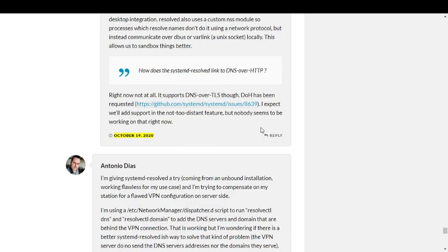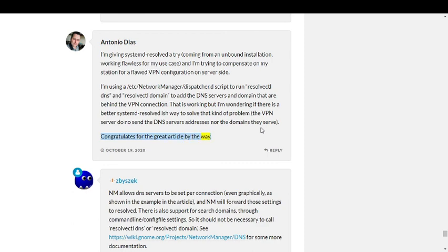October 19, 2020. Reply. Antonio Diaz: I'm giving systemd-resolved a try, coming from an unbound installation, working flawlessly for my use case, and I'm trying to compensate on my station for a flawed VPN configuration on the server side. I'm using a /etc/NetworkManager/dispatcher.d script to run resolvectl dns and resolvectl domain to add the DNS servers and domain that are behind the VPN connection. That is working, but I'm wondering if there is a better systemd-resolved-ish way to solve that kind of problem. The VPN server does not send the DNS server addresses nor the domains they serve. Congratulations for the great article, by the way.